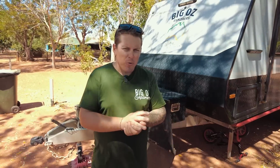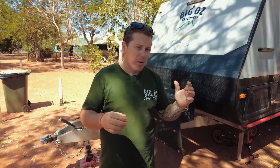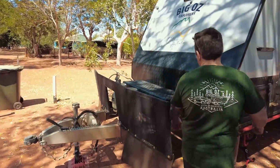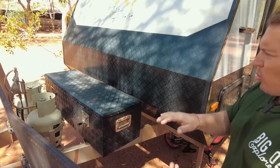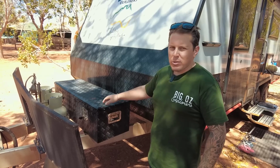Let's go. Righto guys, we're going to do the outside tour now. Not a lot has changed, but I'm going to go around and show you a few different little things. So first up, in the very beginning, we did swap out our toolbox. This is one from Tradetools. It is a much smaller, more low profile and lightweight setup, and to be honest, it's all we've ever needed to this day.